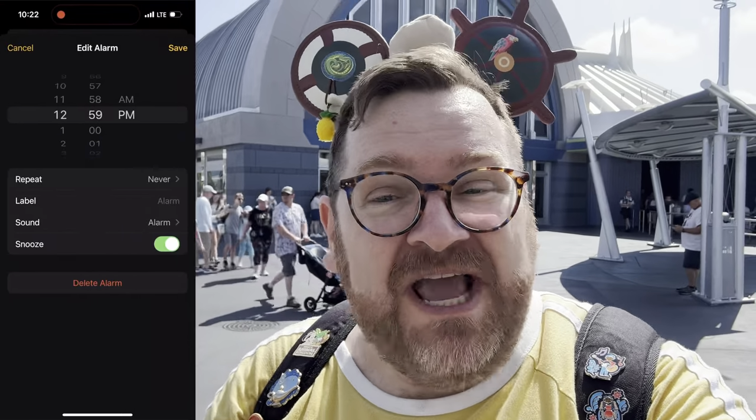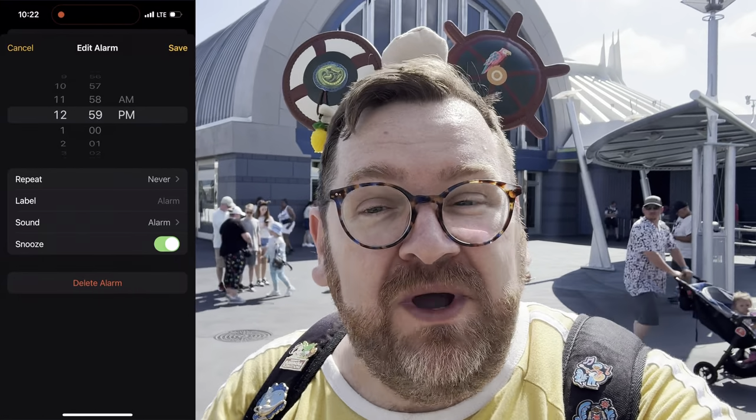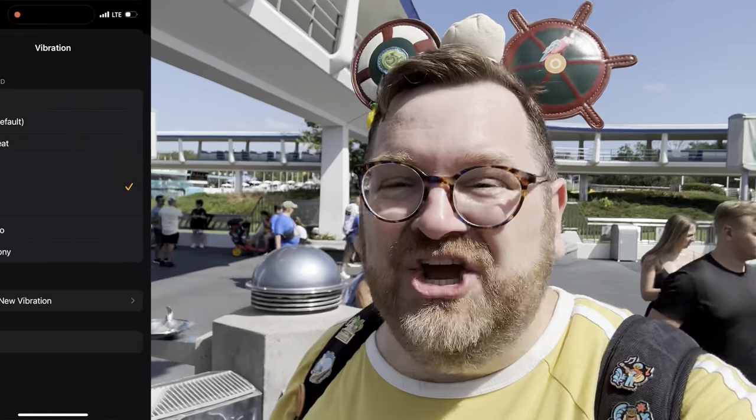So here comes that brand new tip. I always recommend, when you've got to book something at a certain time, like the virtual boarding group at 1 p.m., set yourself an alarm on your phone. But I've got an additional tip to that. Make it a silent alarm. In case you're not aware, with iPhones at least, and I'm sure it's similar on Android, you can go in, when you create the alarm, choose no sound and turn on vibrations. It's basically a great way to ensure that you do get that reminder to book your virtual boarding group, but you don't risk ruining an attraction for everybody around you.